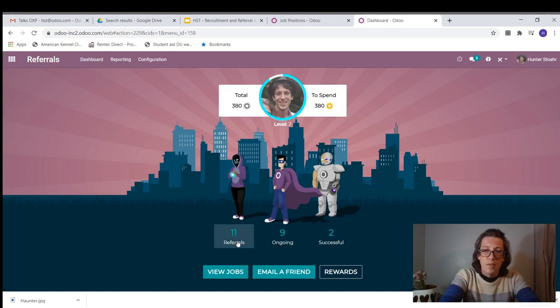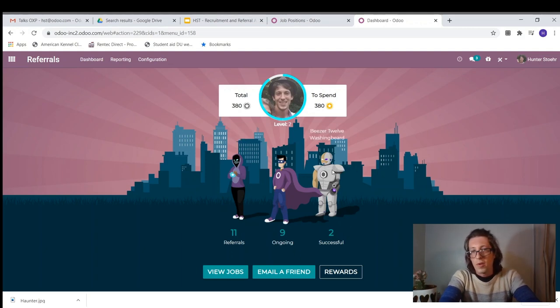And you can see I'm very prolific in the referrals app. I have 11 referrals, 9 of which are ongoing, 2 of which are successful. So you can see me here in the middle, and you can see my 2 referrals off to the side of me. Here we have one referral, my friend Megatroid Skittle, and my other referral, Beezer12 Washingbeard, great guy. And as you can see from these 2 successful referrals, as well as all of my ongoing referrals, I have accrued 380 points.